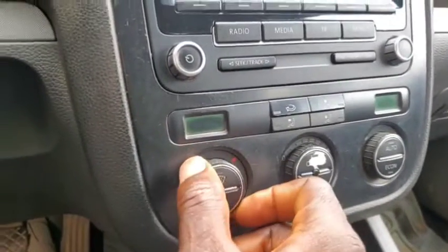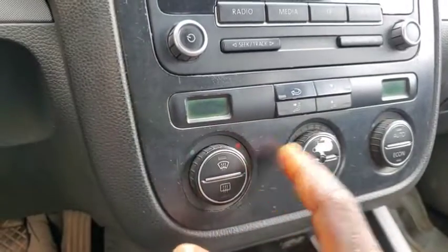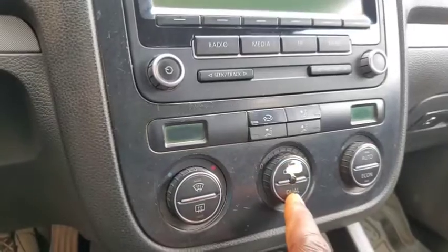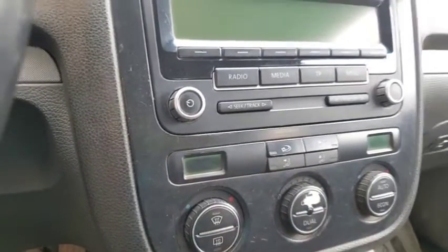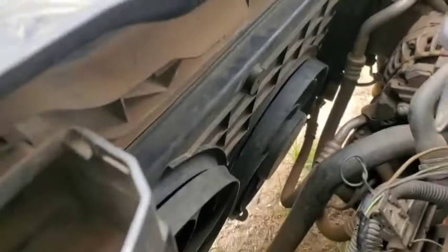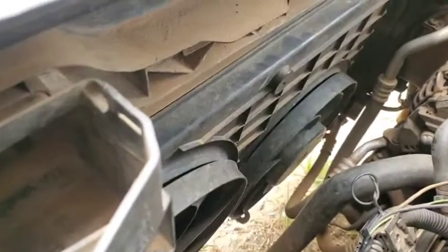4. AC stuck in econ mode. If you turn your car AC system on, and you suddenly notice your car AC system is stuck in econ mode while glancing at the climate control system, this is a clear indication of a defective high pressure sensor in most Audi cars. Recover the refrigerant, replace the sensor, then recharge the system with the specified refrigerant type and capacity, and you should be good to go.